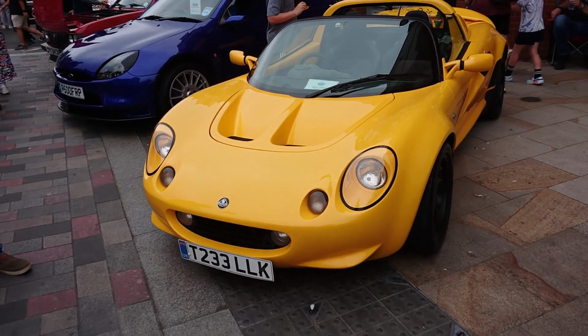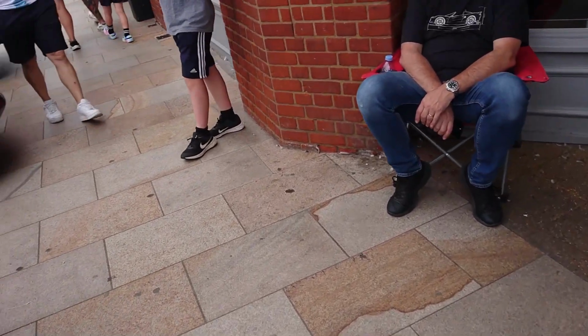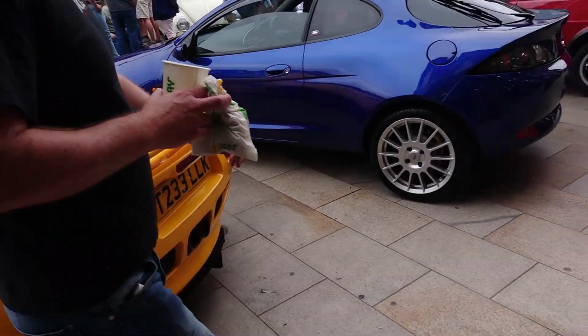Then a Series 1 Lotus Elise, 1999 on a T. Love the Rover K series in it. Even though the standard ones are only 118 horsepower, they're still really quick because they don't weigh anything.